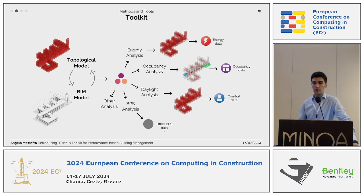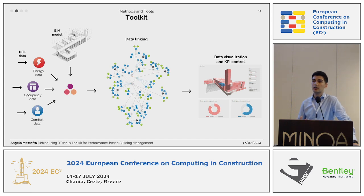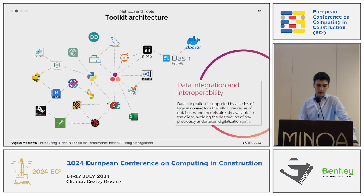So basically, we are developing a toolkit that I show you in the next slides, that on the one hand tries to use BIM and topological models to produce and run different kinds of analysis, for example, energy, occupancy, or comfort analysis, and that on the other hand allows to integrate the data coming from these analyses within graph structures, but not only, and finally to perform data visualization in the form of key performance indicators in a user-friendly dashboard. So all these functions are supported by the BTwin toolkit I present here for the first time today.